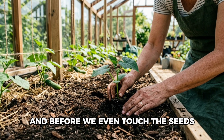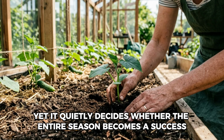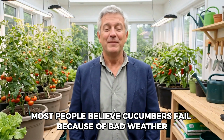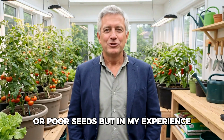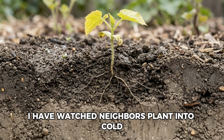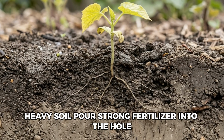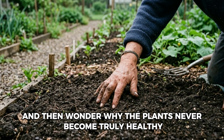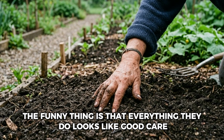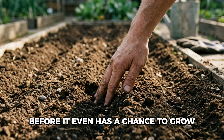And before we even touch the seeds, there is one preparation that many people completely ignore, yet it quietly decides whether the entire season becomes a success or a disappointment. Most people believe cucumbers fail because of bad weather or poor seeds, but in my experience, the real problem begins much earlier. I have watched neighbors plant into cold, heavy soil, pour strong fertilizer into the hole, water every day, and then wonder why the plants never become truly healthy. The funny thing is that everything they do looks like good care, yet every small mistake weakens the plant before it even has a chance to grow.